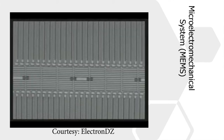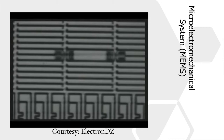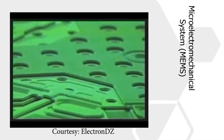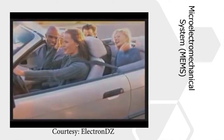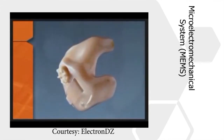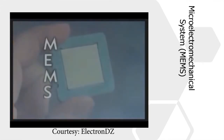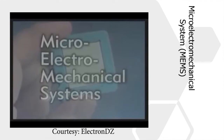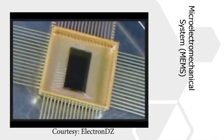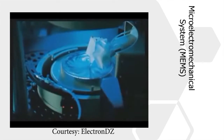Look closely and you will see them. Tiny machines, nearly invisible to the human eye. These micro machines make automobiles safer, insulin pumps for diabetics more accurate, and hearing aids more efficient. MEMS, or Microelectromechanical Systems, describes both a category of devices and the technique for manufacturing them.